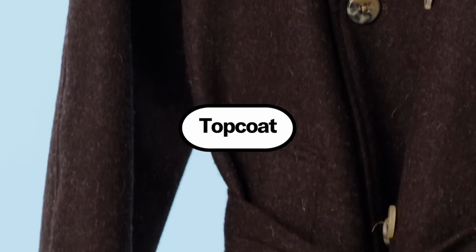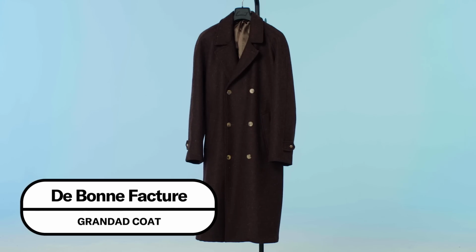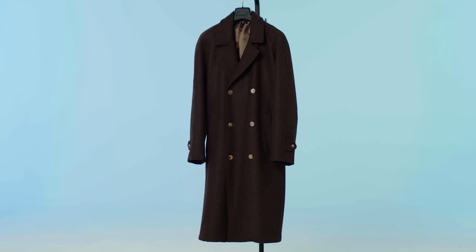The top coat. So this next coat is one of my favorites. It's from a brand called De Bonne Facture. It's called their Granddad jacket. Granddad coat? One of those.